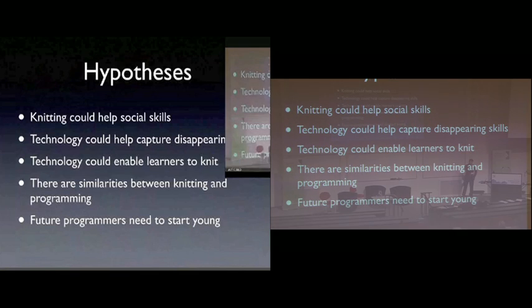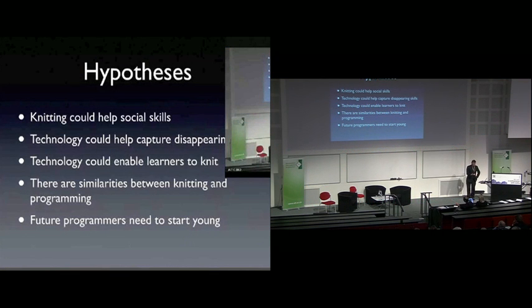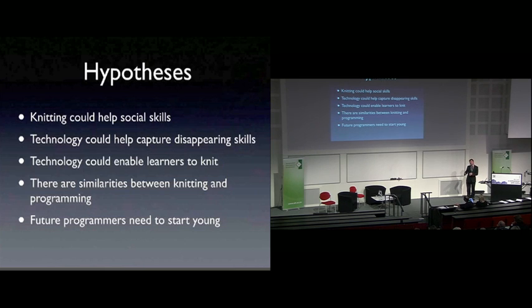So the hypothesis that we came up with was that, firstly, the social side, the chatting that went on around it, was pretty good. The turn-taking, things like that. The technology could be a way of capturing skills. My uncle Norman is quite old now. He's going to go. The stories he's told me, things like that, are going to go. If we could capture those, it would be a useful tool.